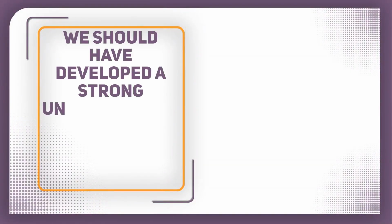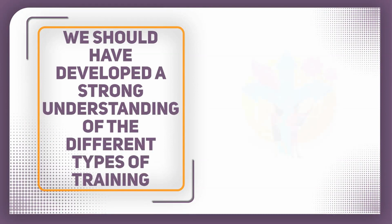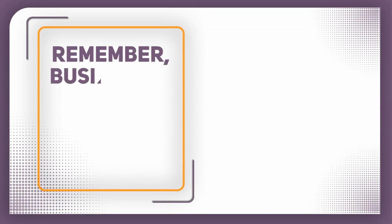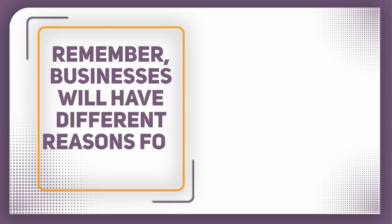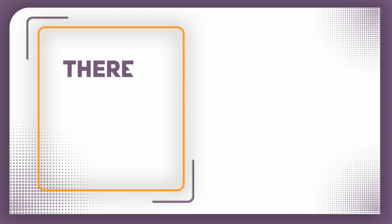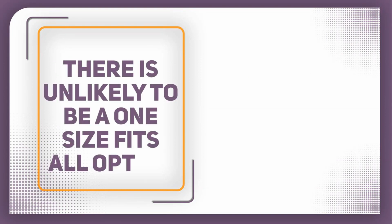So now we should have developed a strong understanding of the different types of training. If you get an exam question on this topic, it's important to analyse the advantages and the disadvantages of each type of training, but specifically for the business detailed in the case study. Remember, businesses will have different reasons for training. Some will want to boost productivity, improve quality or customer service, or adapt to new technology or working practices. So there's unlikely to be a one-size-fits-all option when it comes to training.